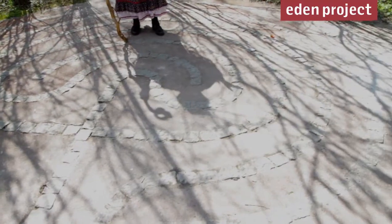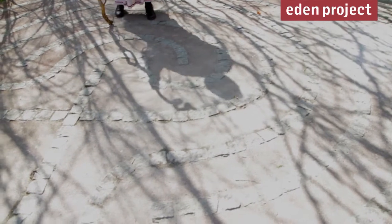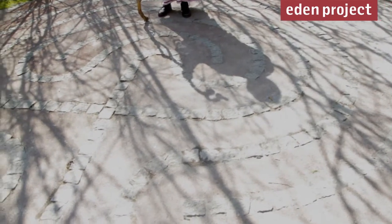So the pattern we have below us is a replica of some ancient stone carvings that can be found on the North Cornish coast at a place called Rocky Valley. It's a pattern you can make yourself at home in your back garden with some pebbles from the beach, or you can just put a little circle in a pot on the windowsill.